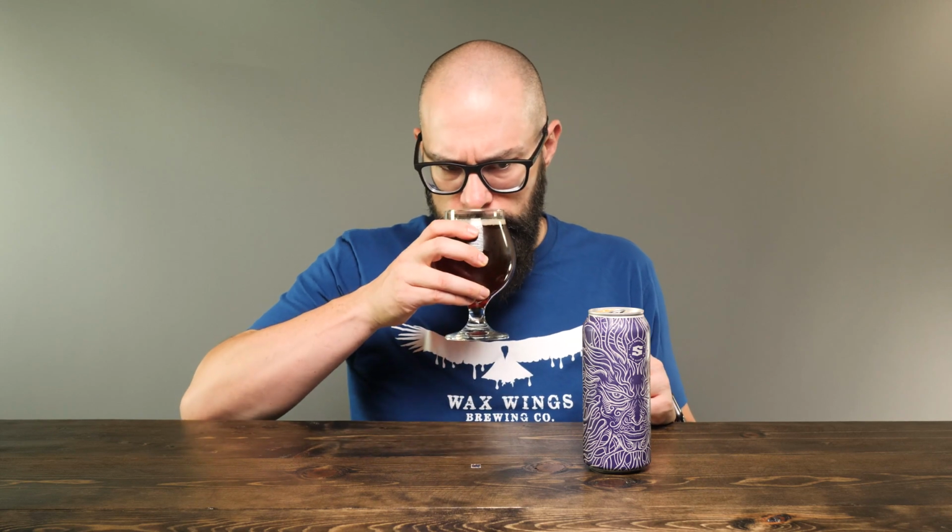I'm getting a bourbon aroma out of this, but it's also got a bit of almost a citrus, sweet aroma to it. I'm thinking this is probably going to be similar to Brewery Vivant's Wizard Burial Ground, something like that. But let's go ahead and try it out. Cheers.